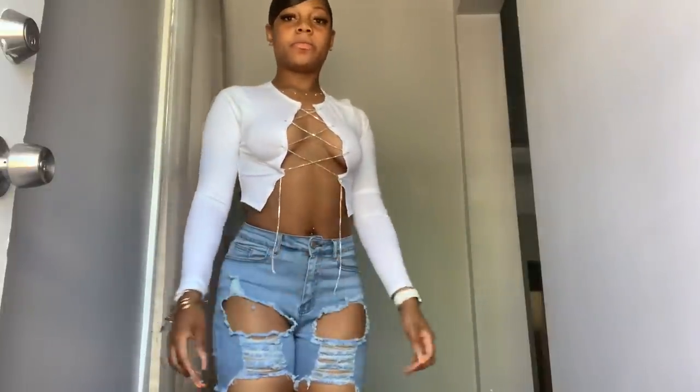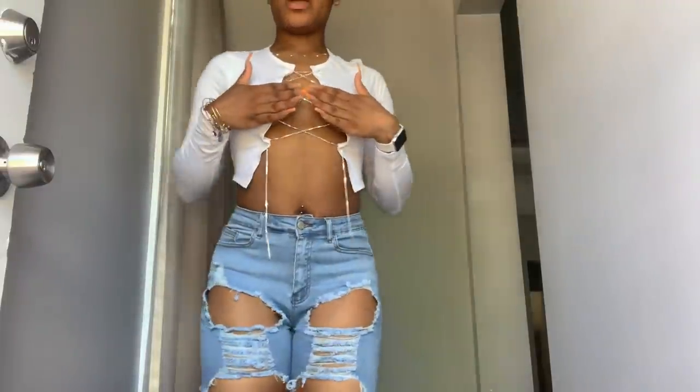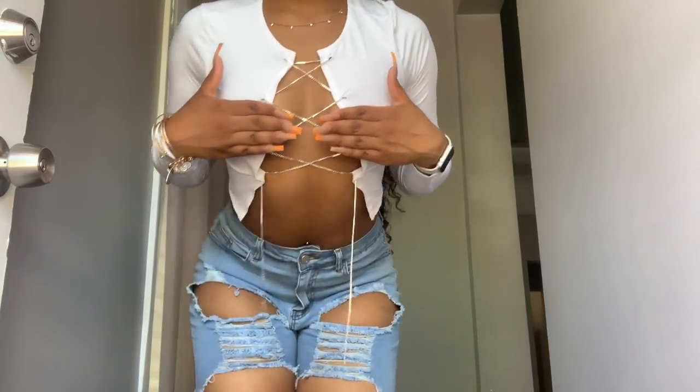Okay, now this is the shirt. I already told you it's kind of hard to put on because it's really spandex material. I don't know if this is see-through, but super cute. I'm really gonna love this top.